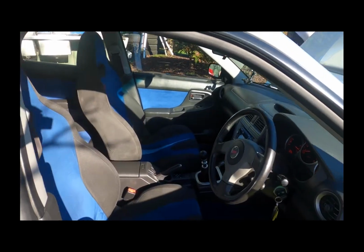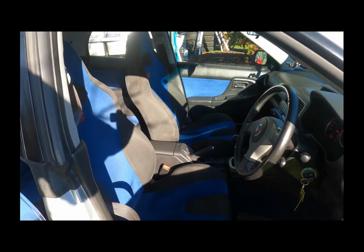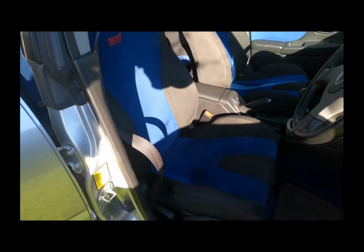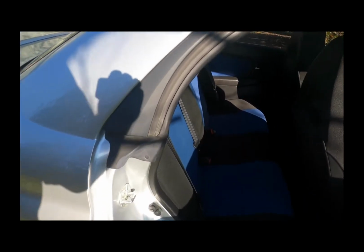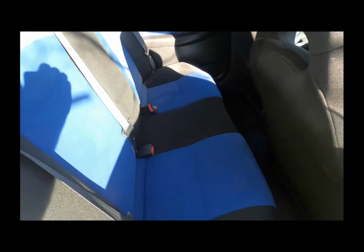Interior for almost a 20-year-old car, absolutely immaculate. The driver's seat is usually all worn out, but this is a low kilometre car, and it's actually still in magnificent condition. The rear seat, have a look at that, like no one's been sitting in it.